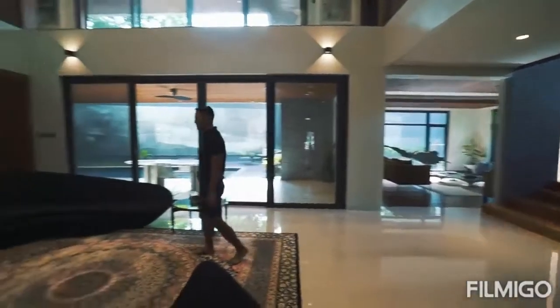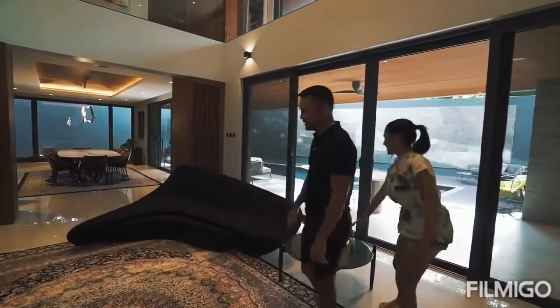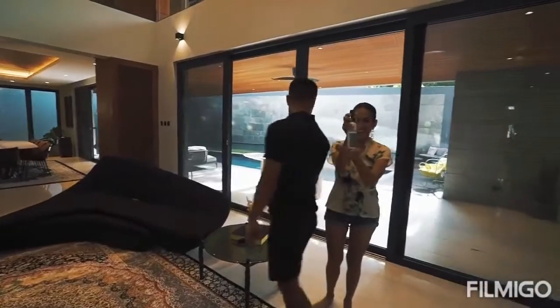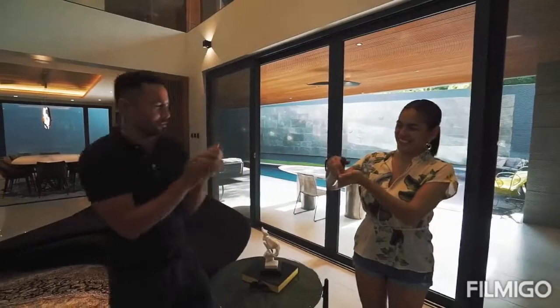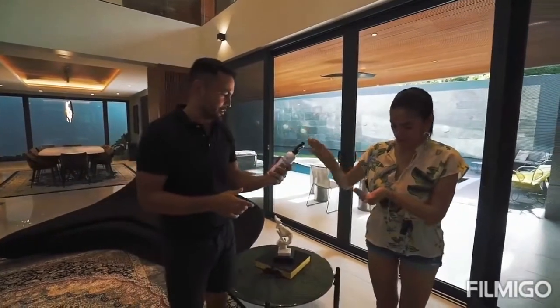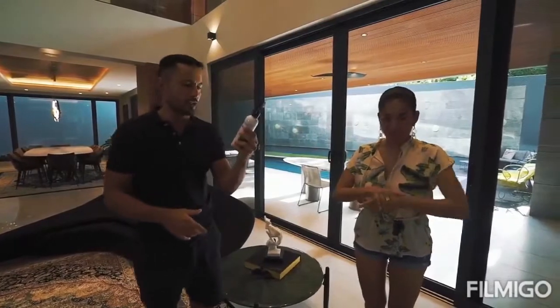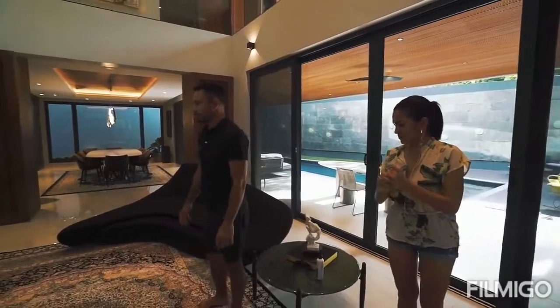Pagpasok nyo po, you see the pool, you see the lanai, and this is our chill out area. Dito po kami. Fully organic. Favorite namin yan. Yes, it smells really good. Thank you, Augie, for this. So, guys, this is our living room.